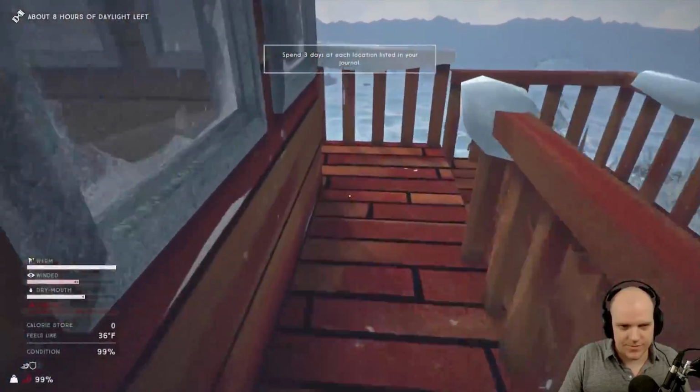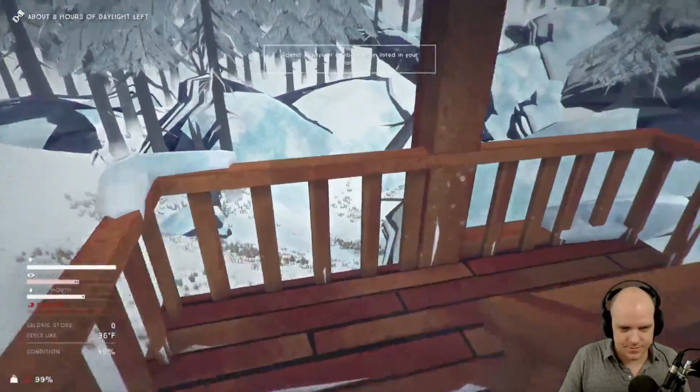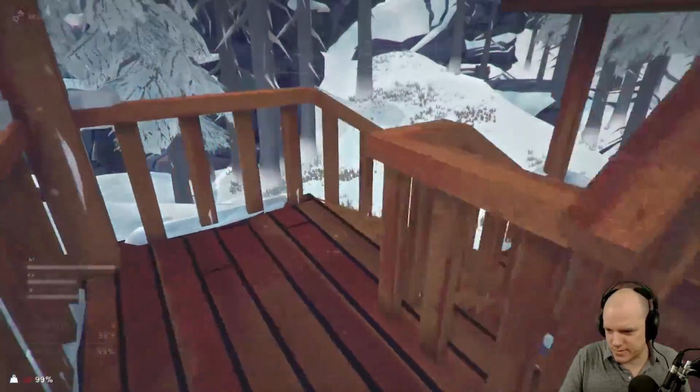Get some firewood before the sun goes down. That might also help tire us out so we sleep better.